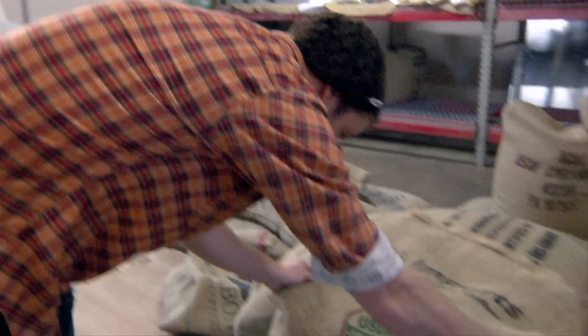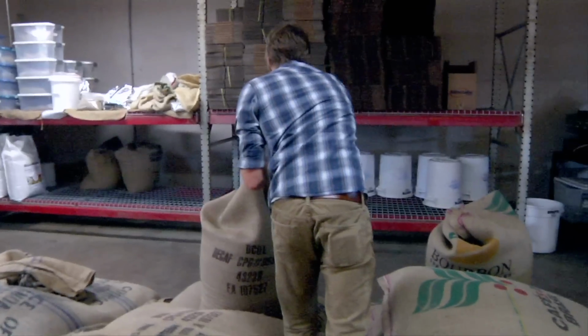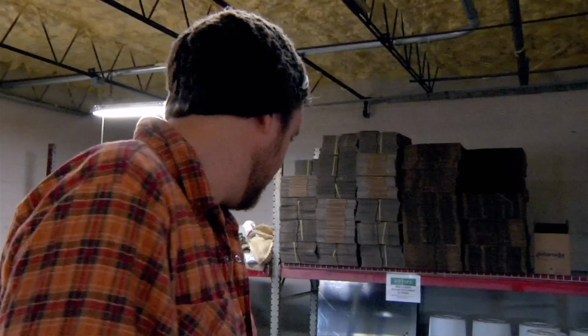So this bag says organic on it. You guys try to stick to organic, fair trade as much as possible. Only we buy all of our coffee based on the cup. So if it cups well, we buy it, whether it's fair trade, whether it's organic, whether it's direct trade. To us, the most sustainable model is quality.